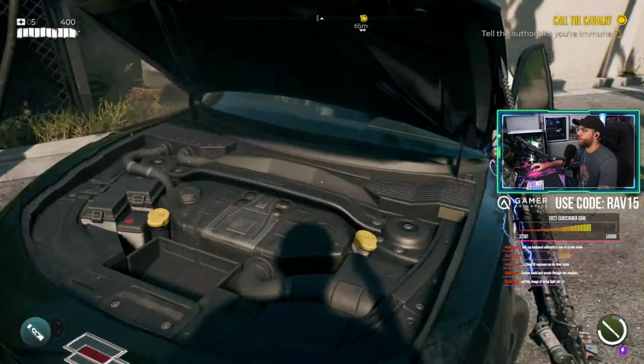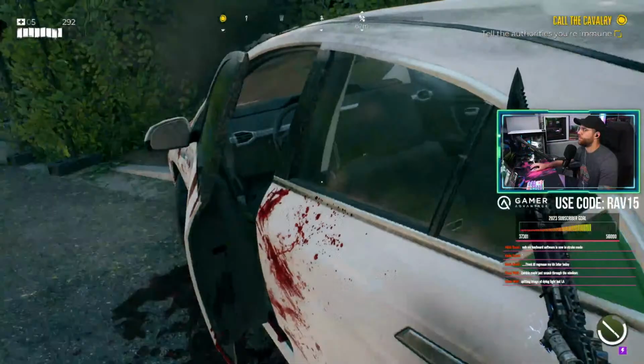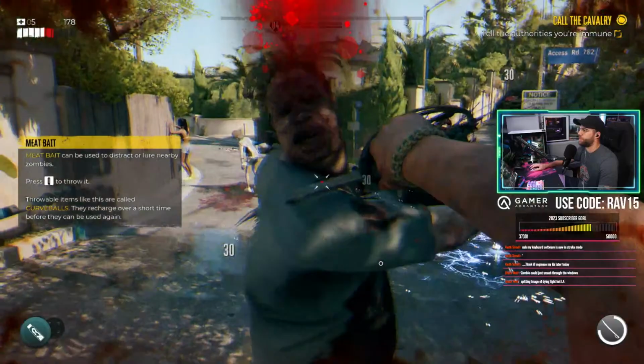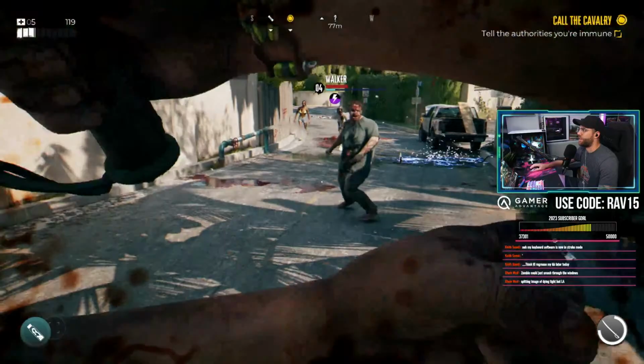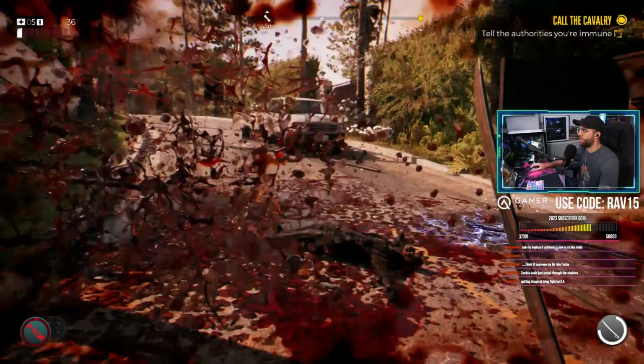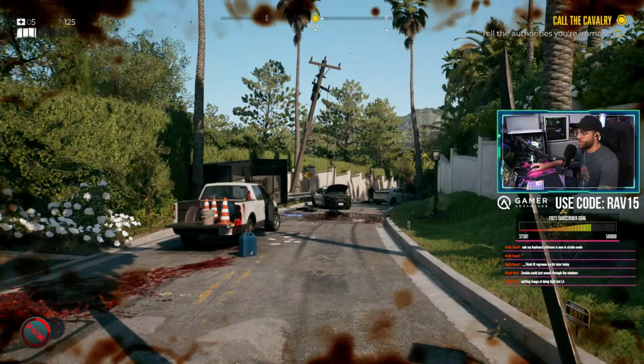There's a battery if we need one. How do you block again? Oh, it's this button, right? I don't remember how to heal either. Q? E. Nope. E is to hit people. How do you... Hold on. Controls.